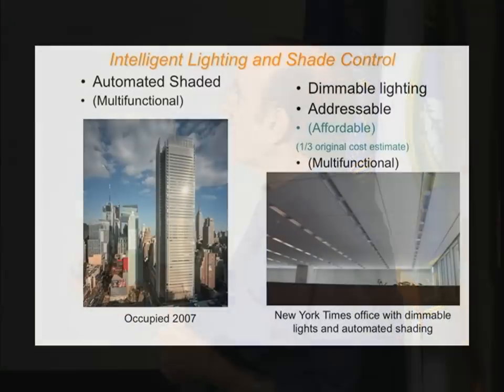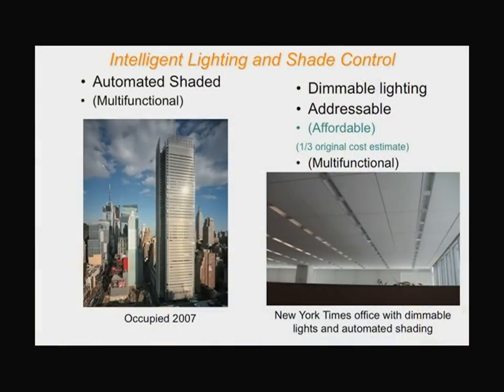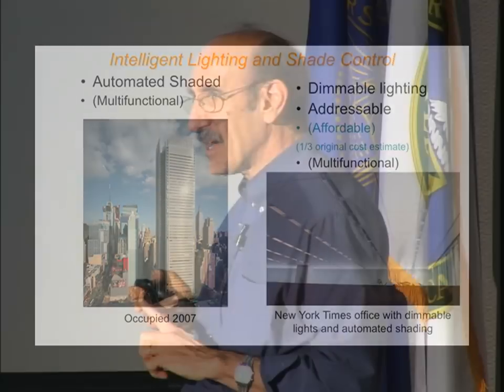How do you scale this? So having done the work I just showed you for a while, we were approached by the owners of this. This is the New York Times building in New York City, 52-story, 1.6 million square foot building. They came to us and said, can we do all that stuff you've done in your little test building at LBL? Can we do it in the real world? We said, yes, but carefully. You don't scale from 100 square feet to 1.6 million square feet in one easy jump.